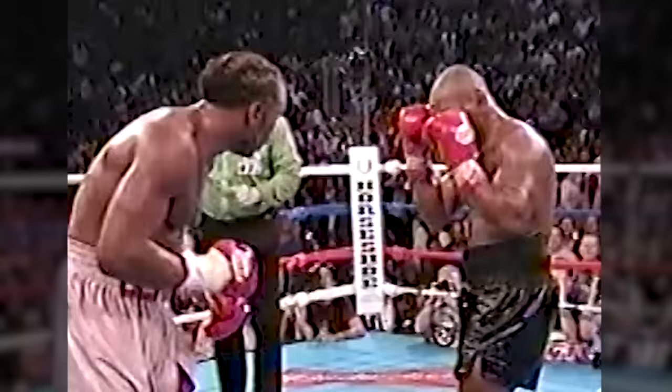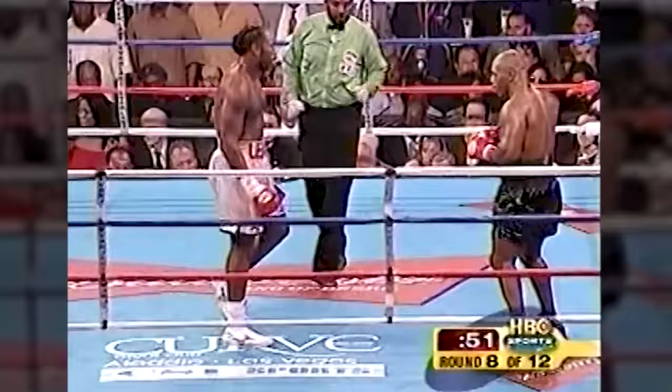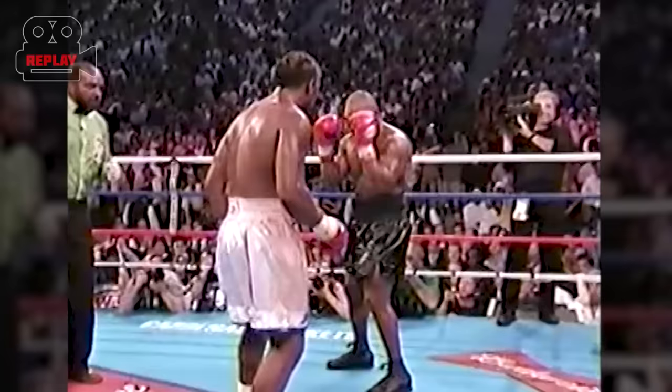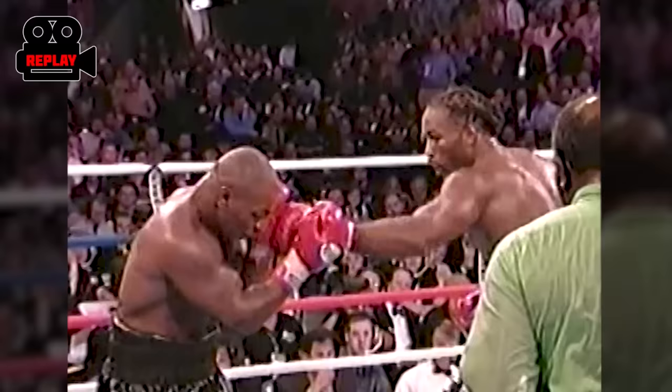Lewis unloaded. Lennox Lewis. Hoping that this fight he's doing a good job. He's got heart. Yeah, you can't take that from him. Big right hand from Lewis, and Tyson goes down for the third time in his career. 5, 6, 7, 8, 9. It's over. Lennox Lewis cements his legacy as one of the best heavyweight champions of this era.